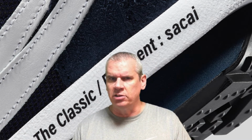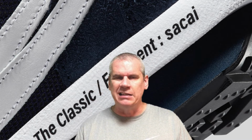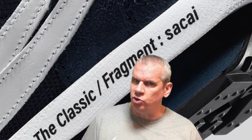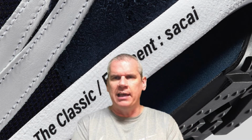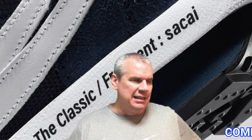One of the interesting details about this branding is that yes, it does come on the midsole on the rear end of the shoe on the lateral side, but it also comes on the medial side, which is kind of unusual. Branding like this is often kept to just one side of the shoe, so to see it on both sides of the shoes is a pretty neat detail.